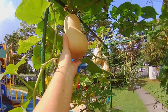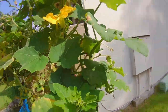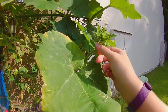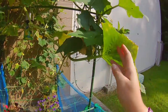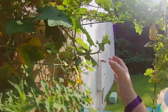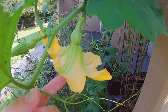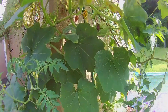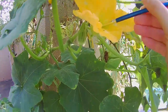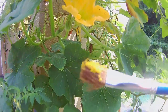It's a pretty good size. But not all the vines are dying off. I still have a ton of vines that are growing out, so I still have the potential to get more butternut squash. There's a couple of babies right there. I'll go ahead and hand pollinate this one today. My little paintbrush. Get some of that good pollen on there.